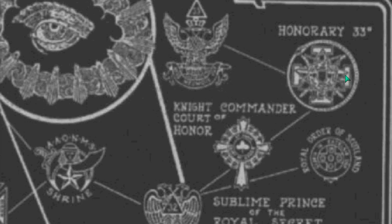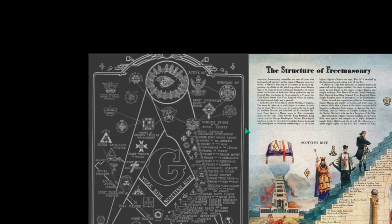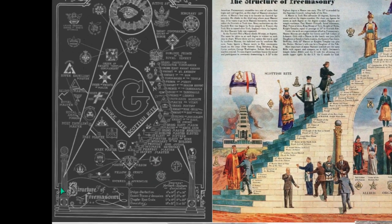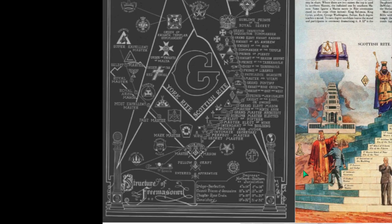And now you have your honorary, your active 33 degrees, your Knight Commander Court of Honor. So you can see here honorary 33 degree emblems, double-headed eagles, 33, active 33, and you see all of those. Now ladies are involved as well, and we'll see that in the next slide. You can also see here the two pillars of Freemasonry, and they put this B and J there.